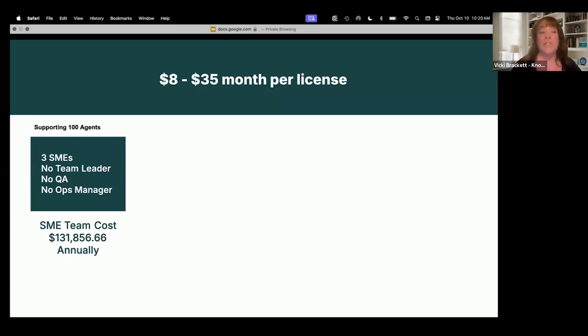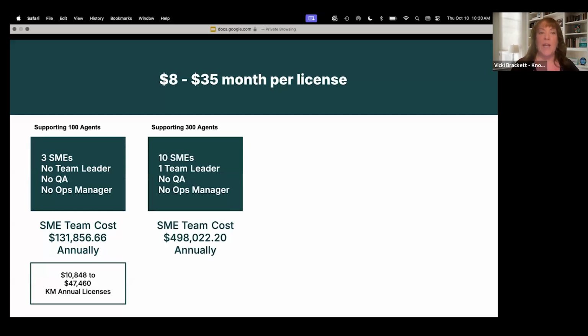So for 100 agents, with 3 SMEs supporting them, that SME cost of $131,000 annually, the licenses would cost $10,000 to $47,000. If you paid that $35, it'd be $47,000 a year for the licenses, because you do not need the SME team anymore. If you're supporting 300 agents, and that's a pretty scrappy SME team, that's a $500,000 annual expense. You don't need that anymore. Your licenses would be anywhere from $31,000 to $138,000 for those knowledge management annual licenses, depending on what company you pick.